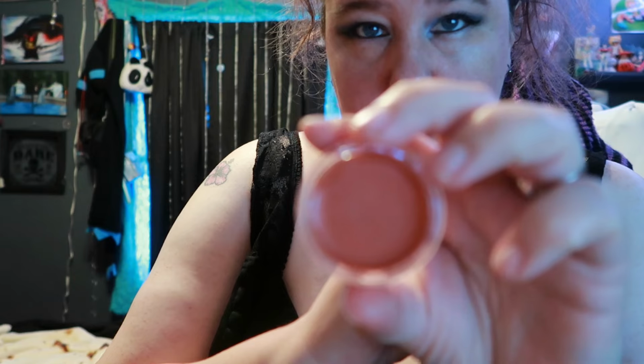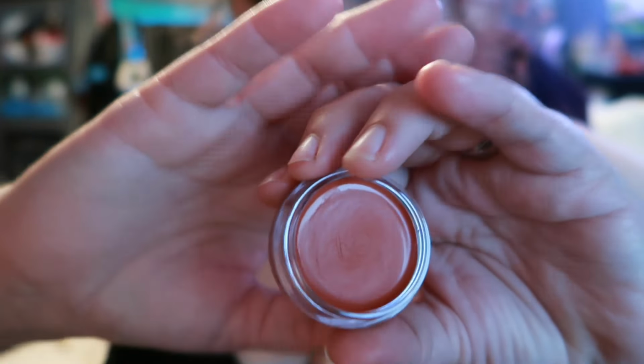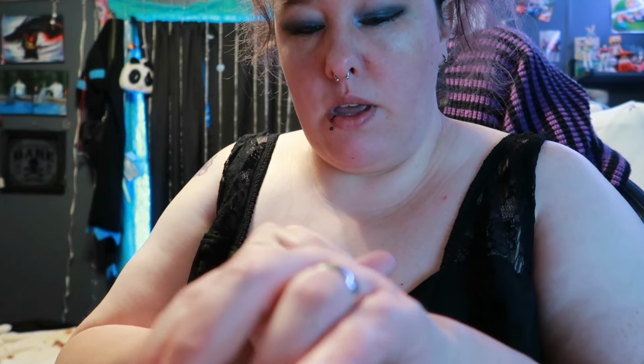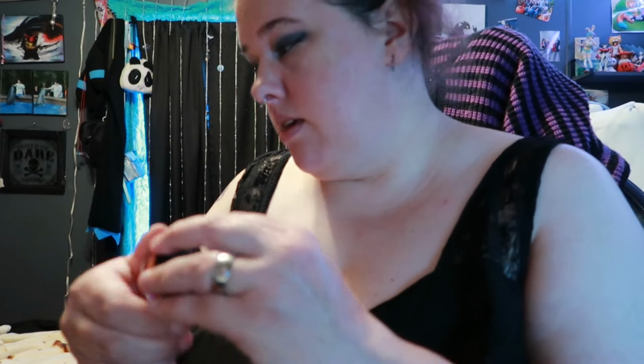Next thing I got is a blush. This is from e.l.f. I barely touched this. This might be good if I want to use it for brow too, because it's not showing up bright on my hand. So I think this might be perfect for my use, if I can get around to using it.